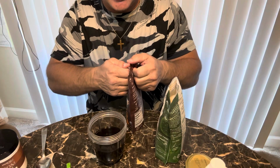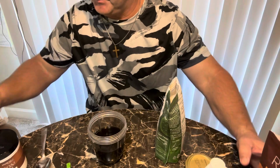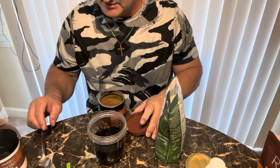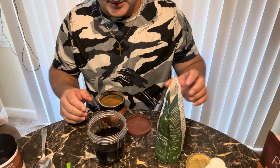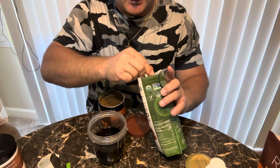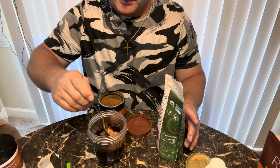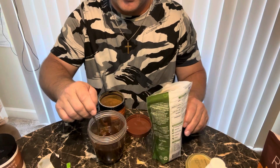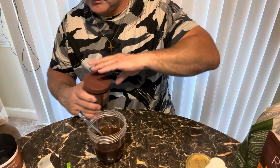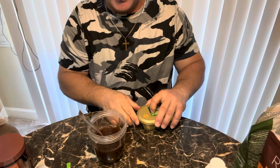I do like the Rise mushroom coffee, but it's expensive. And it's hard to justify spending $40 or $50 for 30 servings. Anyway, I think I'm gonna have to use my spoon. Just put a little bit of cocoa in there, see if that mixes up. Then I'm gonna snag up a piece of butter.